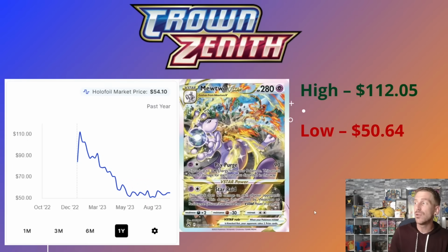release weekend. The Mewtwo V Star was selling for over $100. You can see the release point right there, how it skyrocketed up. So in January, it was selling for right around $85, and then the set released, Mewtwo V Star, a lot of copies got bought out right away. It jumped up to a one-year high of $112.05, and look what's happened since then. Saw some huge declines all the way up until May of 2023, where we're sitting right around $60, and it's continued to trend downward after that.